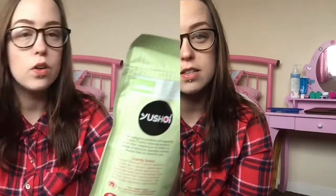We ran out of granola this morning and I thought I'm just gonna have a little bit. So I'm gonna start with the half eaten granola.